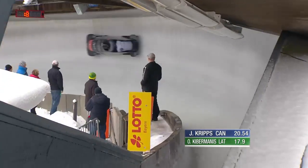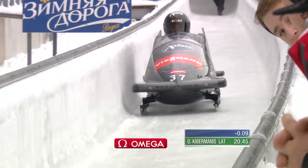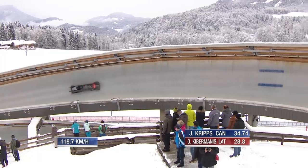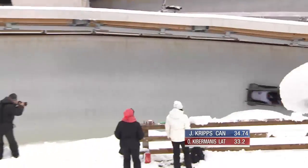Don't know where they get it from. See his drive. Well, it's one of the biggest sports in Latvia now. Big skid. Oh, look at that. That's exactly what you don't want. And I think this is only his second time at the track. Oh, it's very slow, so he's going to fall back big time.